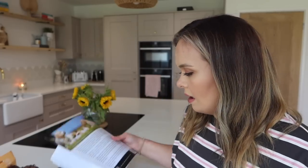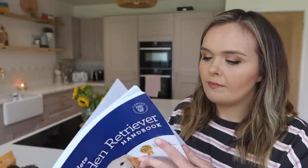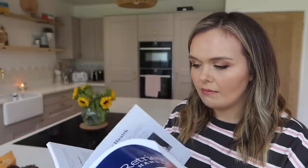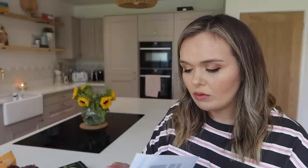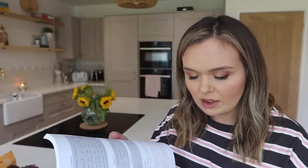Our breeder in particular suggested this, and there's just advice here about what to know when it comes to a golden retriever specifically. So again, there's training advice in here, there's information about their joints because that can be a problem for Goldens. And then there's also information about how much food to give them, how long you should walk them for, house training tips. But it's all very specific to having a golden retriever, which is handy to have. So these have kind of been our Bibles while we've been learning and preparing. And I'm sure we will be reaching for them a lot in the coming months.